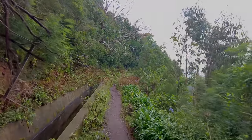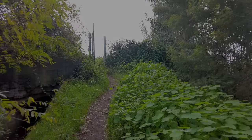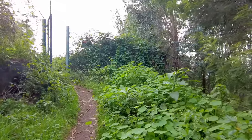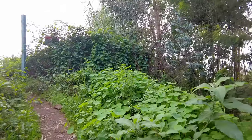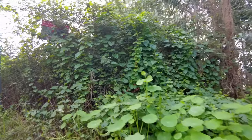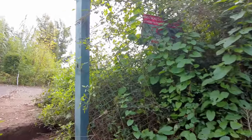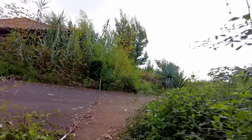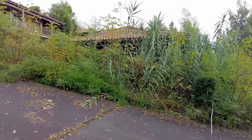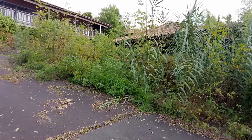So we're just a few minutes on. Just before we get to this gate, we've got lots of lovely nasturtiums lining the bank here. I'm gonna leave Yvonne here to graze for a while. She likes to forage. If you haven't tried a nasturtium, it tastes quite mustardy. Some people love them. They're okay, nice in a salad.